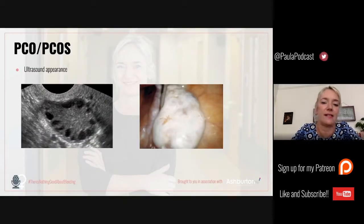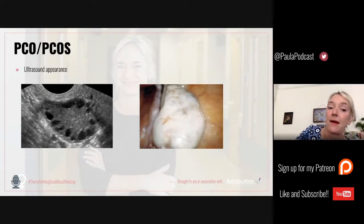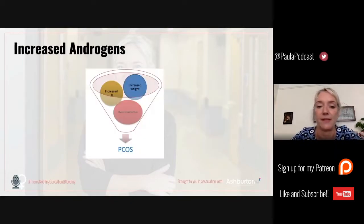So what you see there is the ultrasound appearance of a classic polycystic ovary. They're bigger than an average ovary, probably the size of a hen's egg, whereas a normal ovary will be the size of a walnut. And that's the gross appearance on the right there. So these women will frequently have a higher baseline luteinizing hormone level. They don't have the peak that you see in women who are not affected.